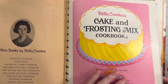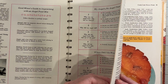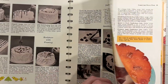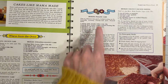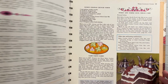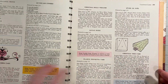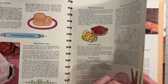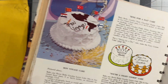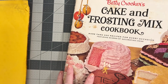But this is a cake and frosting cookbook. And it's just so fun because it has obviously pictures of cakes, but the little illustrations in these are so retro and so awesome. These little flowers and the little drawings of the cakes. Oh, shaped sandwiches. You're a smart cookie. So that was a fun little find. I need to clean the cover of that one.